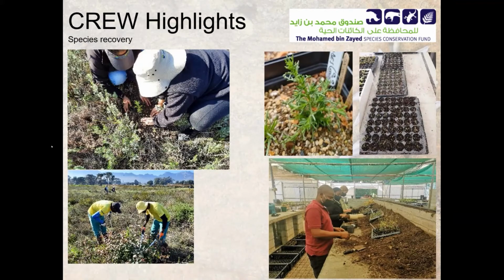And we have been doing some restoration at the site, so improving the veld condition. So we've taken lots of cuttings and seeds of plants and we propagated it in the nursery, and we're now starting to take it back and restoring the disturbed areas at the site. And this project is funded by the Mohammed bin Zayed Species Conservation Fund.